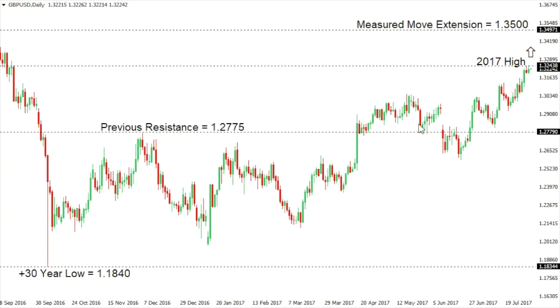Overall, the structure here is quite constructive on a medium to longer term basis since breaking above 127.75 back in April of 2017. But again, with markets extending a little bit here, there is risk for a corrective pullback and some consolidation before that next push higher and a higher low towards the measured move extension, which comes in at 135. That 135 extension comes off of a period of consolidation that we had seen from that plus 30-year low from 2016 up to that range resistance.